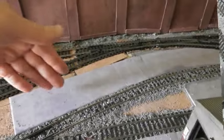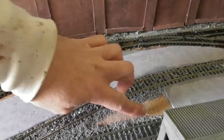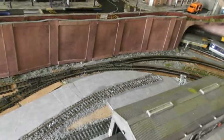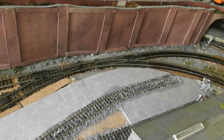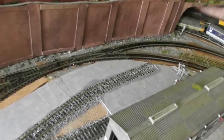That's the PVA mix now down on the ballast, and that'll take a few days to dry. You'll notice that it's actually seeped through a bit onto the modelling card and the concrete. Don't worry about that, obviously that's to be expected. What I can tell you is it will dry absolutely fine. I talk from experience of it having happened on the depot road, so do not worry about that one bit.